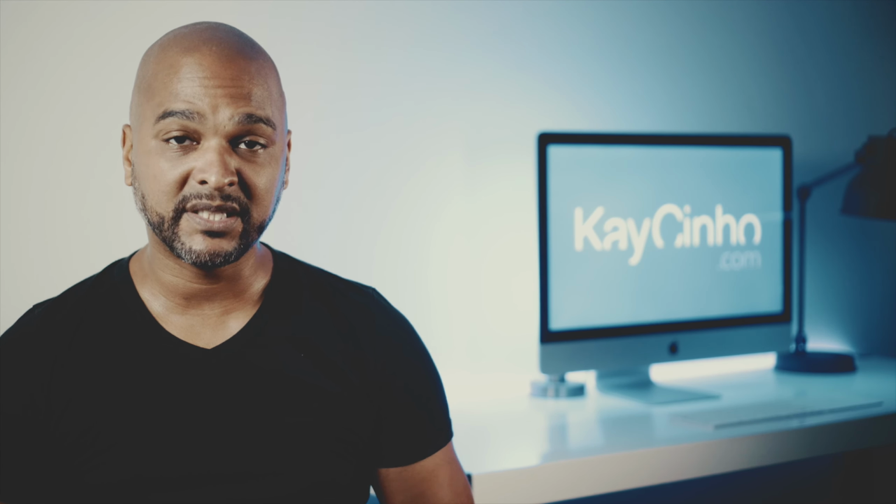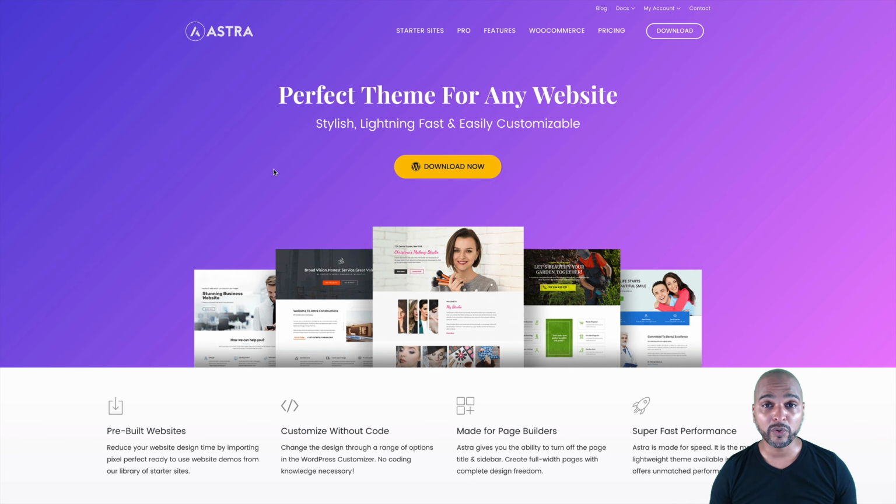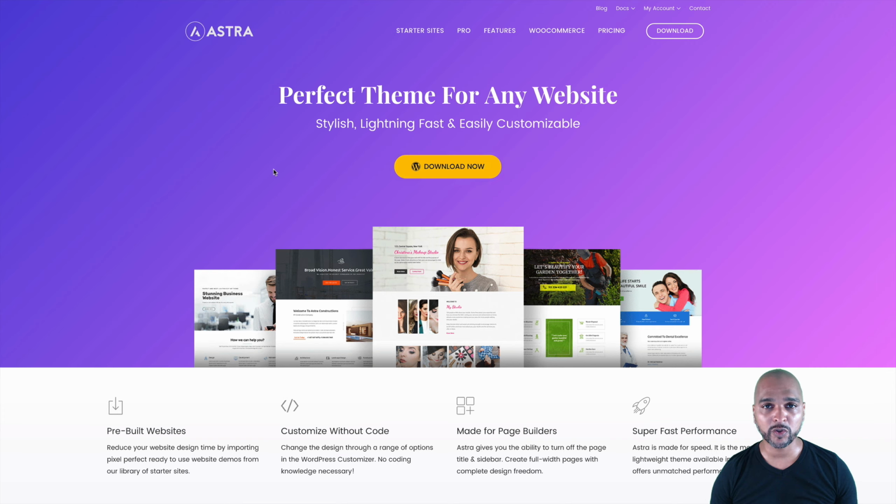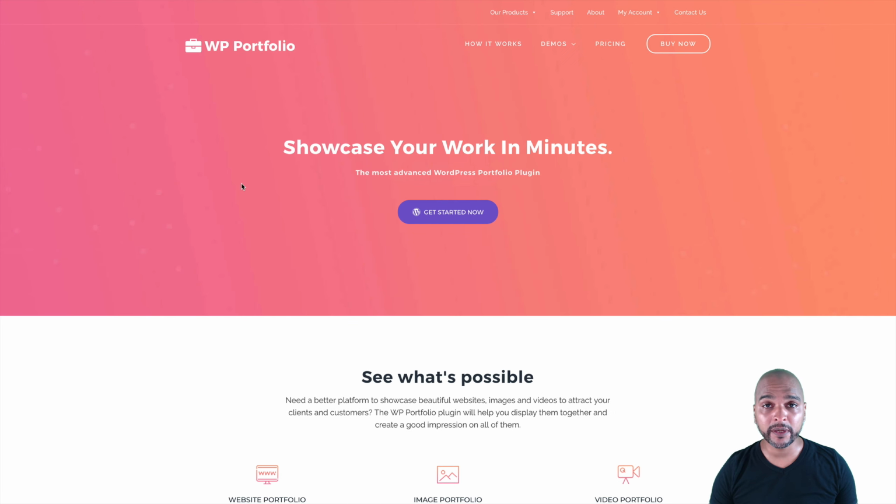So let's find out why Astra Pro is a great WordPress theme. And Astra Pro is actually more than a WordPress theme because it comes with a set of free and premium plugins made by the company Brainstorm Force. The first of these plugins is WP Portfolio, which allows you to showcase your work in a beautiful manner.